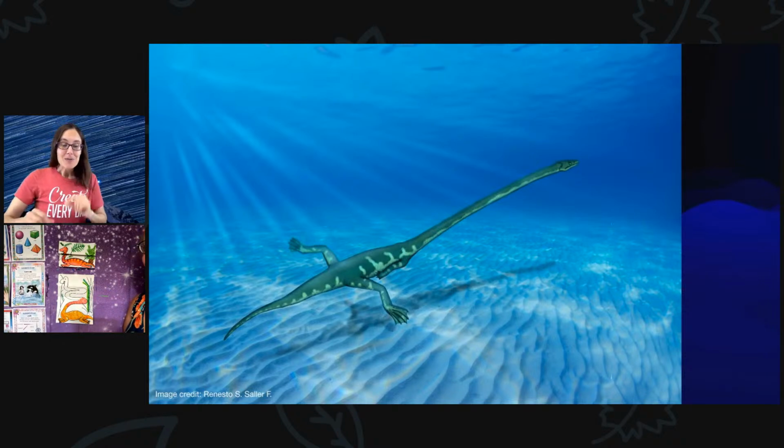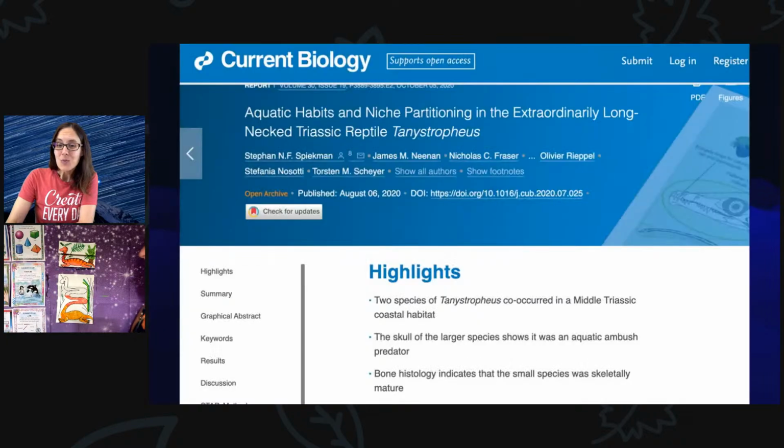Well, let me ask you this. How would you tell what an animal ate? Like if you look at the teeth, let's talk about diet, and then we'll talk about where it lived. If you look at the teeth of a cow, which eats grass, they look very different than the teeth of a cat, right? Carnivores have sharp teeth, and Tanystropheus had very sharp teeth. It ate fish.